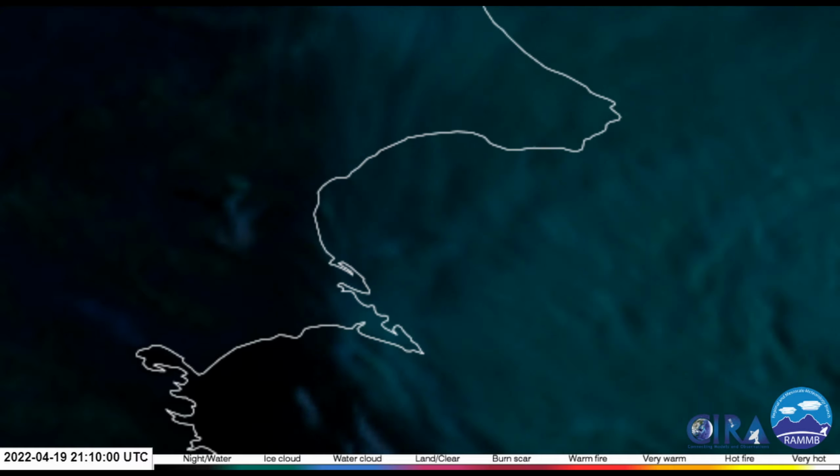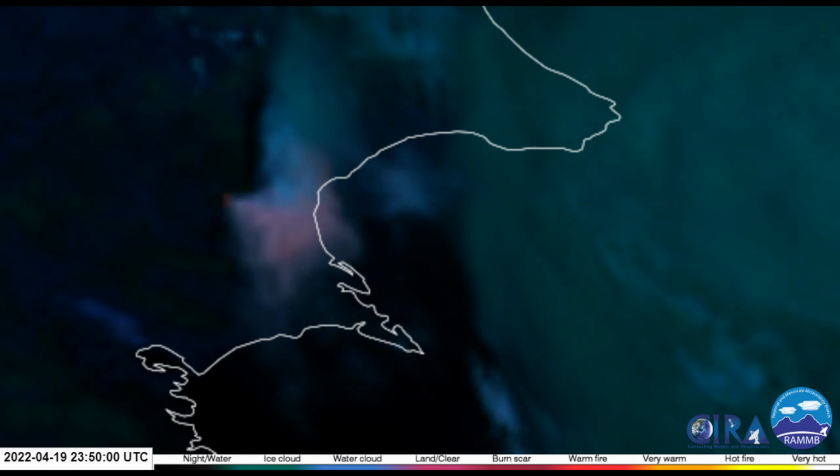We can also look for the heat signature using CIRA's fire temperature band. This is great, and you can see the flicker of the heat as the eruption cloud dies down a bit, allowing the signature to reach the satellite.